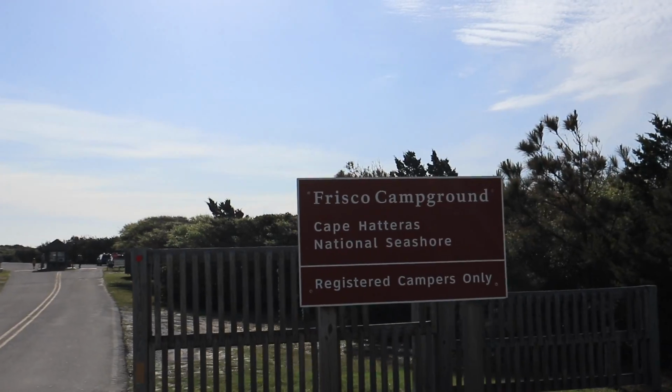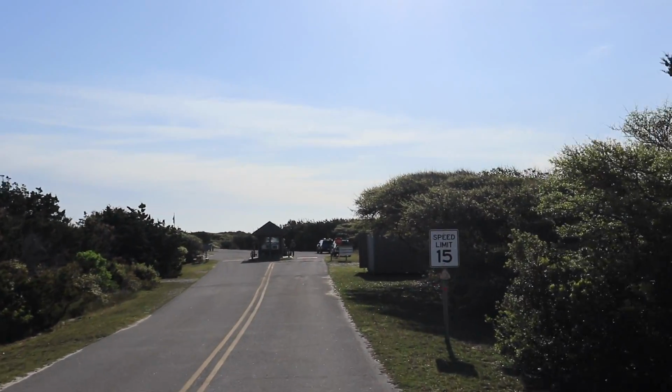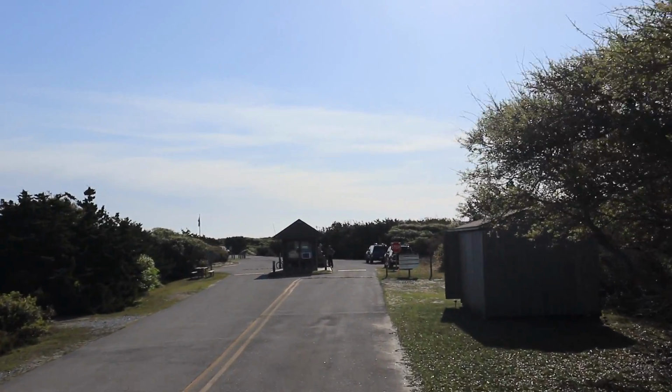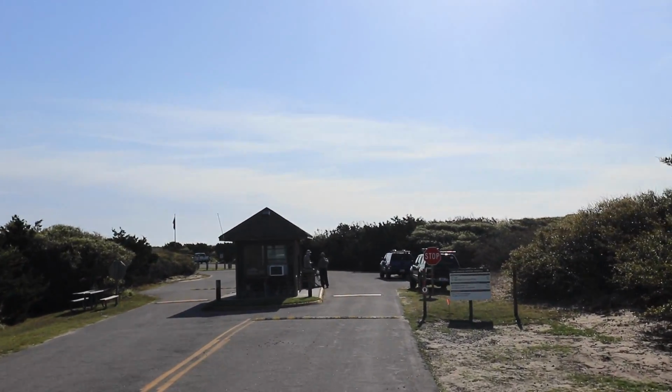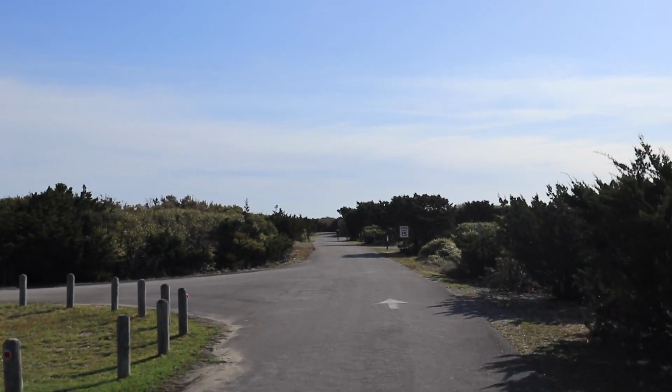So we stayed in the Frisco Campground for 5 nights, April of 2019. First impressions of the park: it's a beautiful park. You're actually camping in the dunes, which gives it a little bit more of an elevation change. Where we're camping is kind of down a little valley, and then you can drive around the campground. It goes up to a higher point.